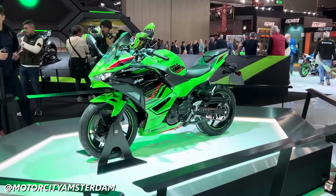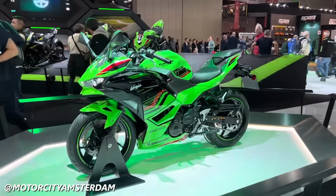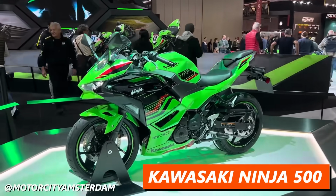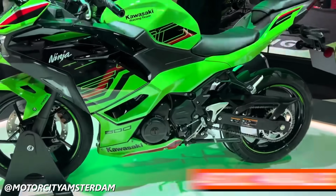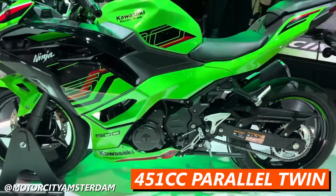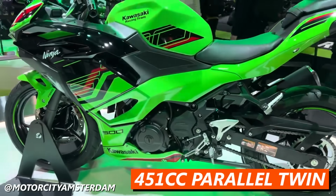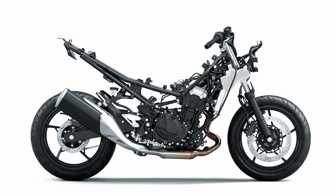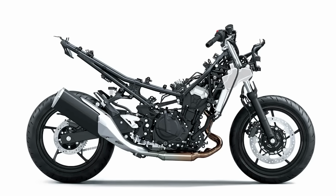Despite already making one of the best beginner sport bikes available, for 2024 Kawasaki has updated the Ninja 400 and replaced it with the Ninja 500, which, don't be fooled by its name, uses a 451cc engine, making it on par with the CF Moto 450 SS, and of course rounding up to the best possible number. This model shares many components with the Ninja 400, including the frame and suspension.